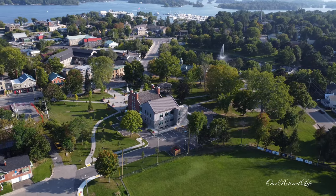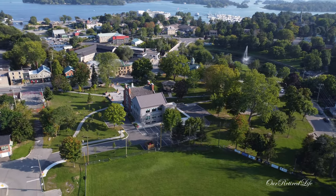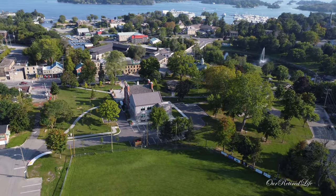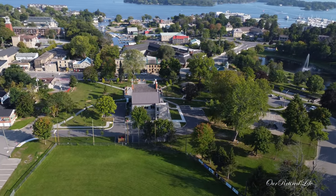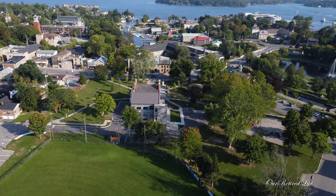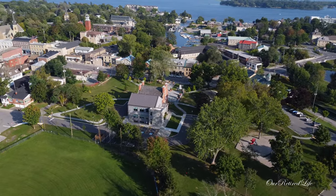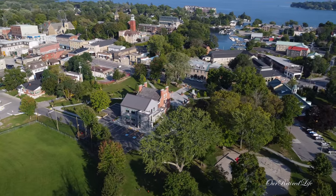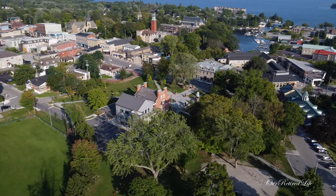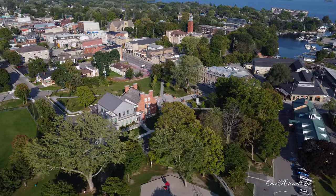Take a journey through one of Gananoque's most iconic landmarks, the Town Hall. But before we delve into the present, let's rewind to the past. It all began in 1817 when John MacDonald arrived from New York to join his brother Charles. Together, they built a thriving business empire that included lumbering, a general store, mills, and more. In 1831, John built the MacDonald House, a stately mansion where he and his family resided.